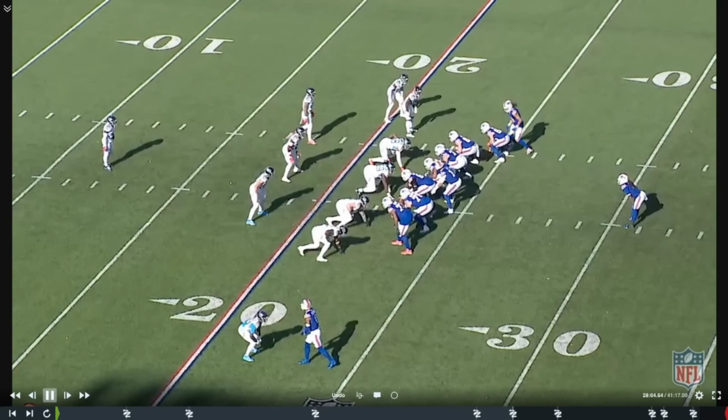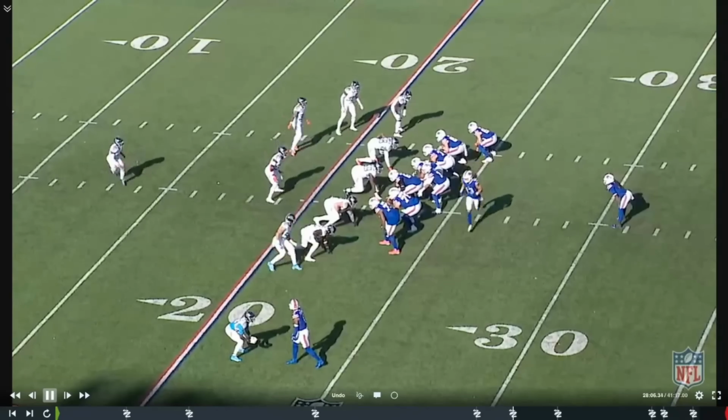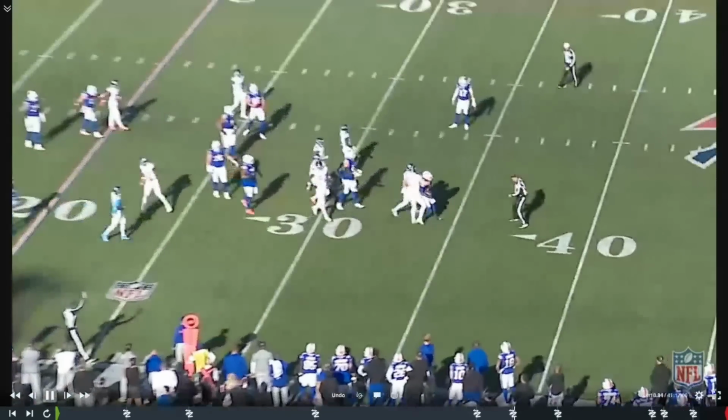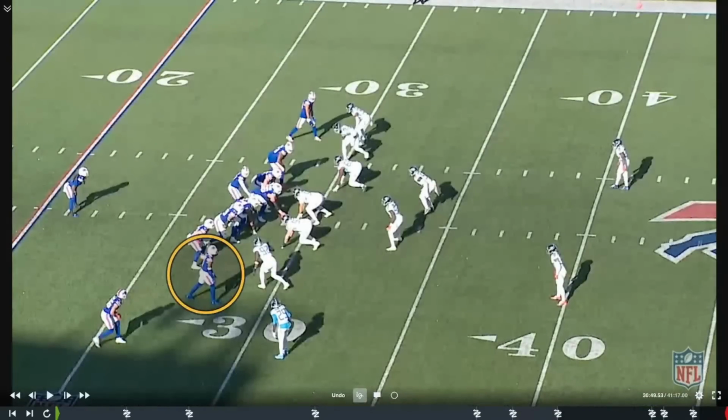So this is nice to see that he has the ability to work with a little bit of power and some explosion there in his release. Very encouraging to see from Keon Coleman there.